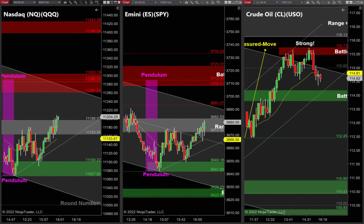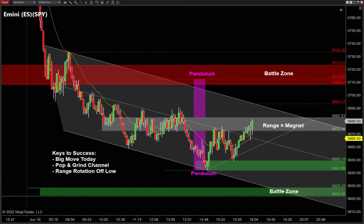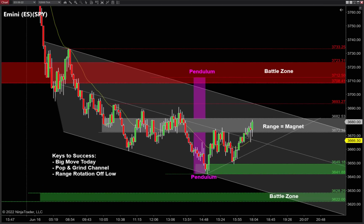The S&P and the Nasdaq are very, very similar in the sense that there are a lot of the same key components as we go. How do we buy this market right now? Now, remember, S&P, Nasdaq, pretty similar. You'll see that there are some differences on these charts tonight.